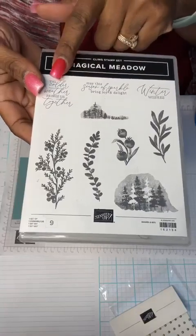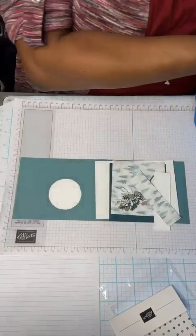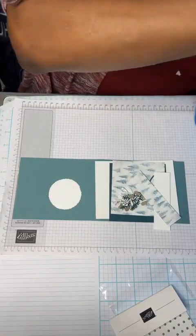But let me show you the magical metal up close. These are the stamps, and then there are some cute sentiments there. We'll talk about them as we use them. I am using a different sentiment as well.